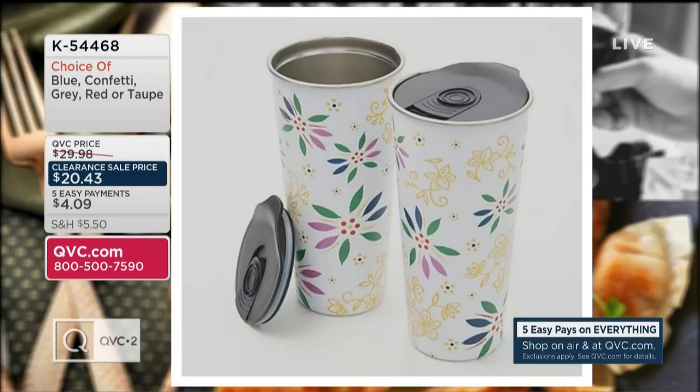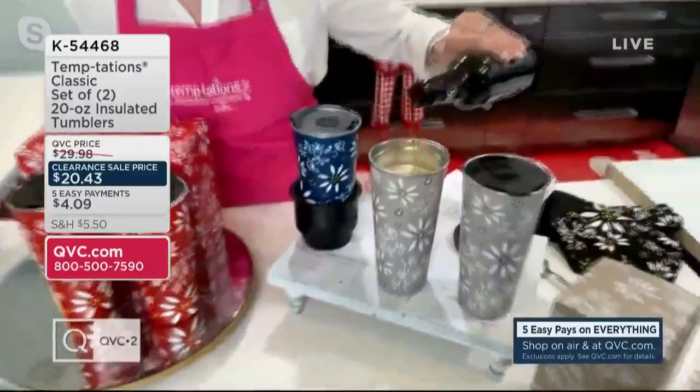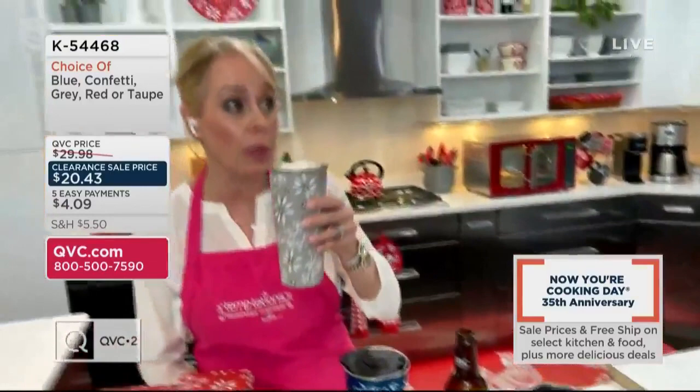So how about doing something like this? Because remember, this is going to keep your drink colder. How long is it cold for? 8.5 hours, hot for 3.5 hours. Like, it's awesome. But even things like a root beer float. Look at this. Am I allowed to take a drink of this? I am. Really? Do you guys love root beer floats? Try to leave the top off, probably, right?